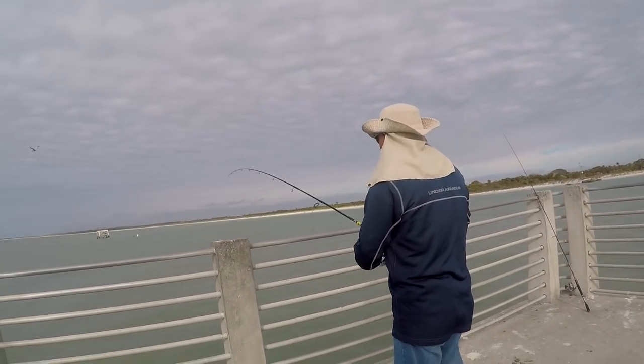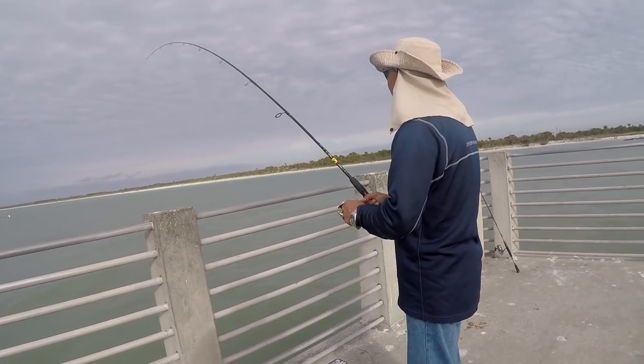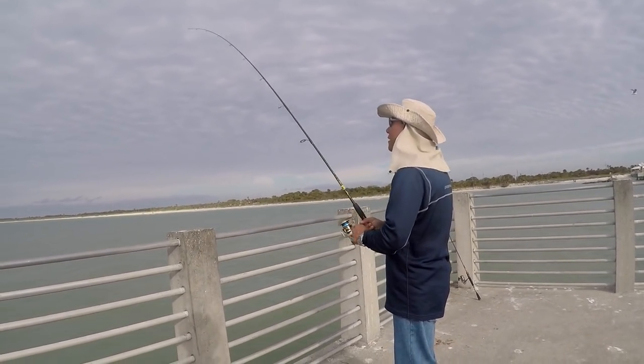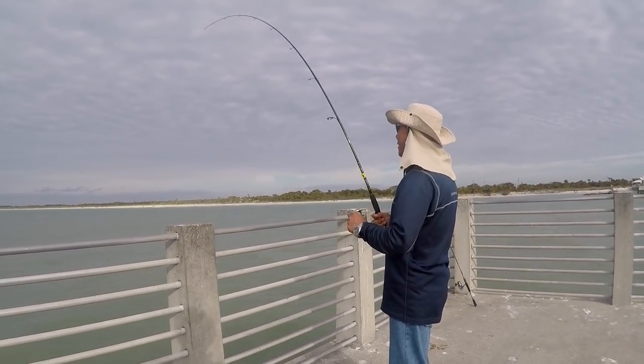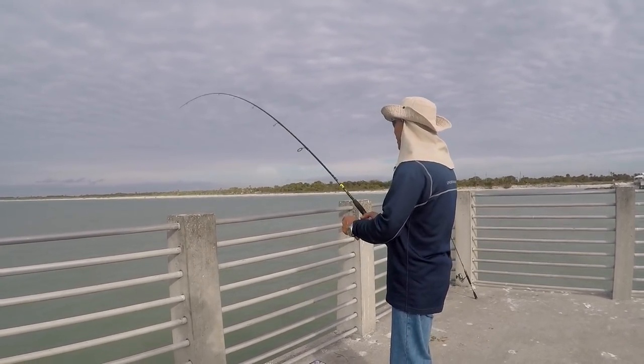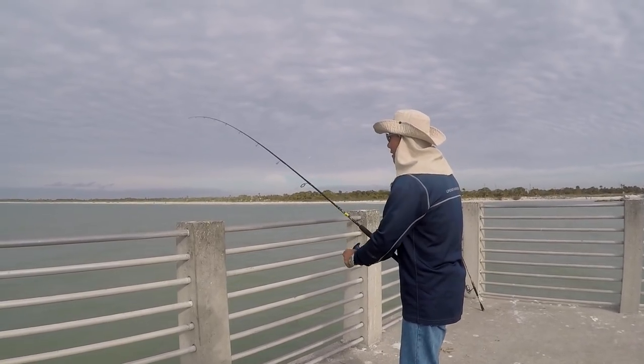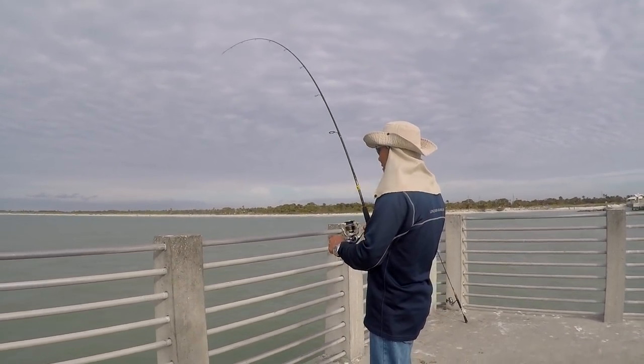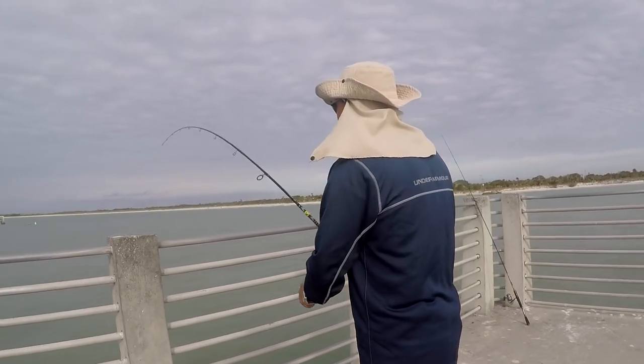Shaolin hook set right here, man. Yeah, this seems to be one of those Atlantic sharpnose that we've been catching today. A lot of sharks in this place. Who would have thought that today would turn out to be a shark type of day, huh? Fort De Soto, man. Let's see what we got here.